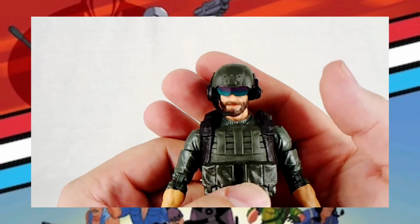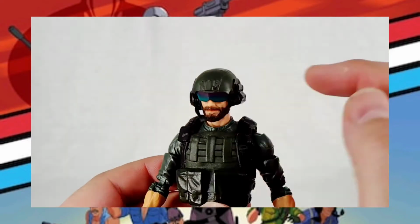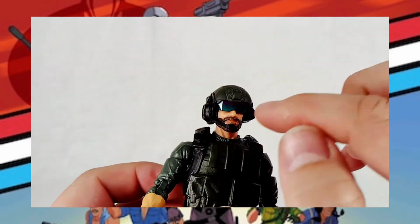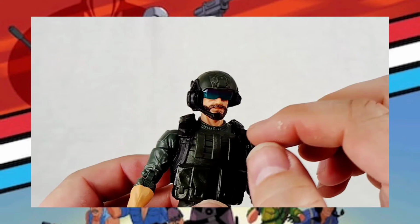But also, when I put it off and on, I don't feel like it's really rubbing paint too much because the helmet is very soft, and it opens up whenever you go to push it onto his head. I also really like the two-tone on the visors. Like, it's almost like it's translucent plastic. It's not. It's solid plastic, but I really like the look of the visor.